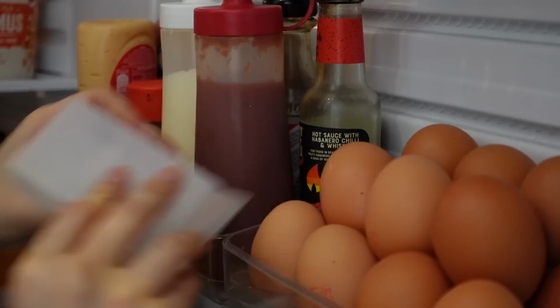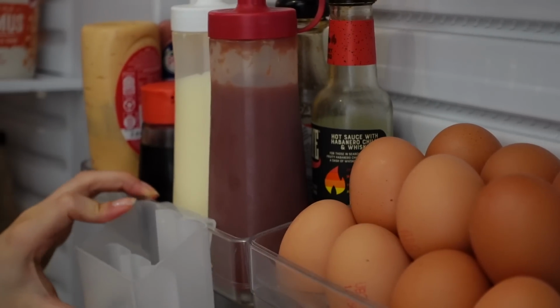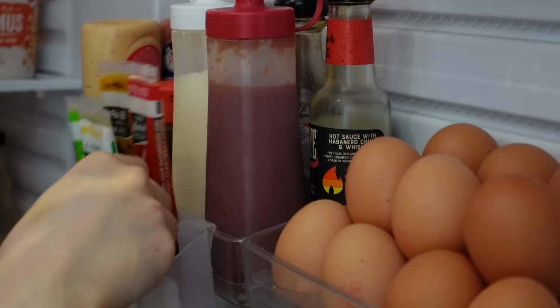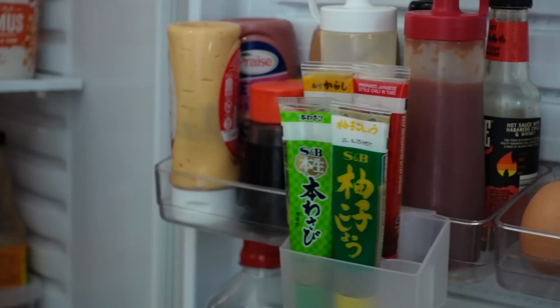But this way it just stays there, and you can hook it on top of or in front of other sections, and you can grab it easily and they don't get lost or fall over or anything. And I just thought it was the cutest, handiest little thing, and I'm excited to get my fridge organized with this. And another thing to organize my fridge, and another thing to do with condiments. I guess Japanese people like their condiments.